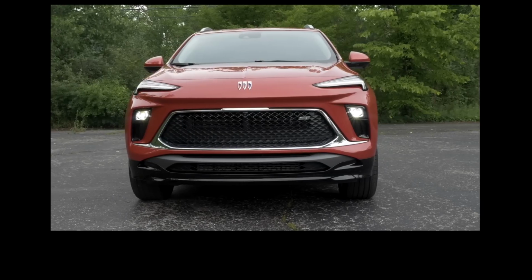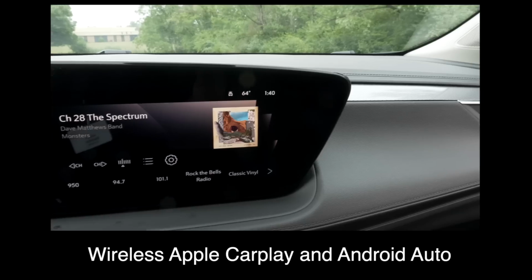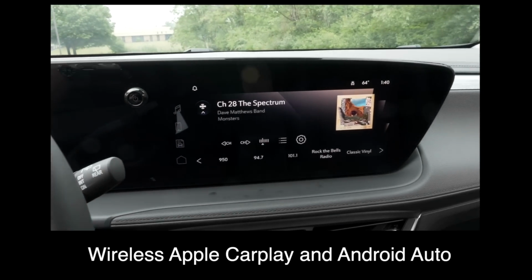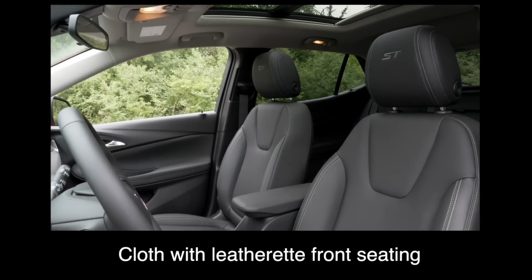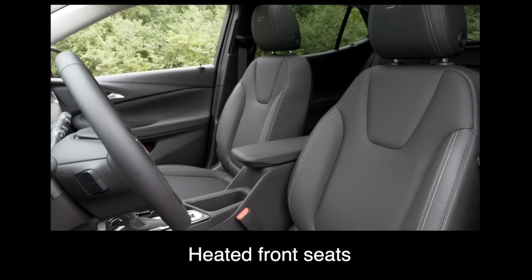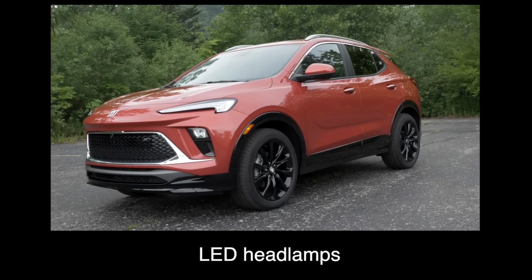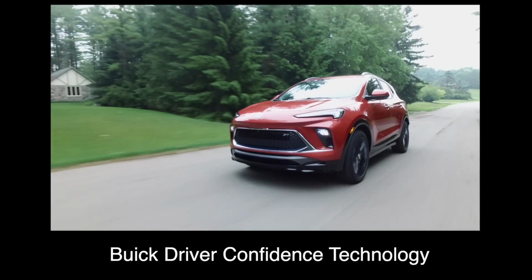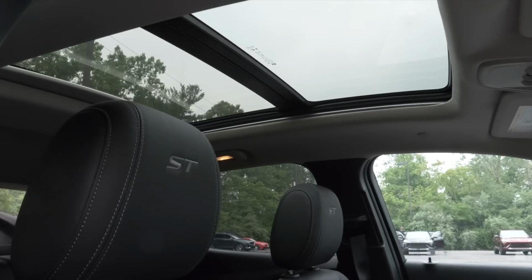So this is the Encore GX, not that expensive. What do you get with it? What are the key standard features? The Encore GX comes with an 11-inch touchscreen, wireless Apple CarPlay and Android Auto, an 8-inch driver display, cloth with leatherette front seating, heated front seats, heated steering wheel, remote start, LED headlamps, 18-inch wheels, and Buick driver confidence technology. Available features on the base model include the moonroof and the power tailgate.